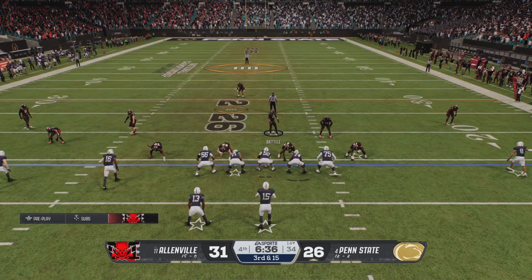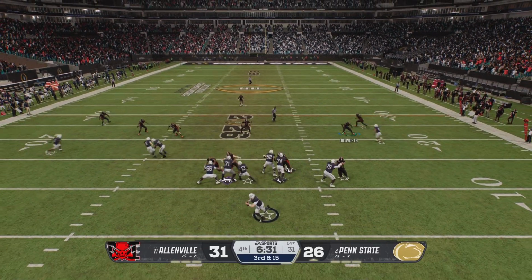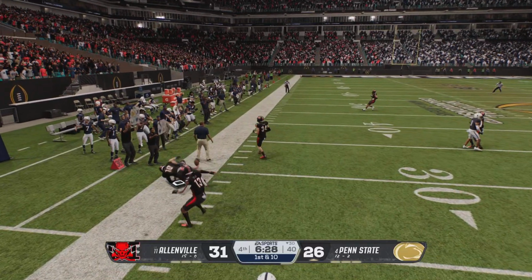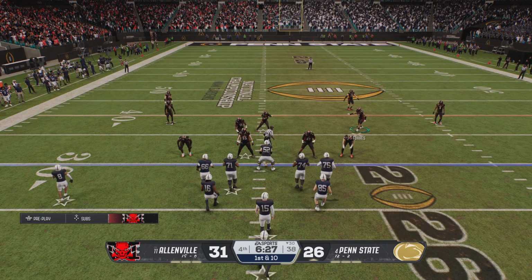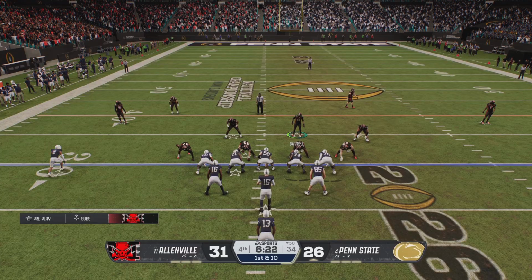So a tricky situation here. Third and very long inside your own 20. How much of a risk do you take? You know this defense could be very aggressive at this moment. Makes the grab and keeps the foot in bounds. That's going to be enough for a first down. Great play. The Nittany Lions come to the line to start a fresh set of downs.